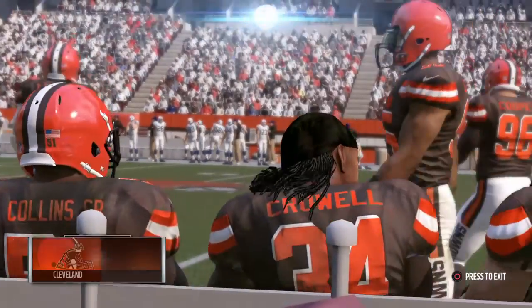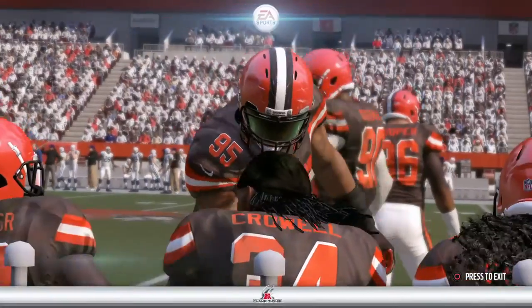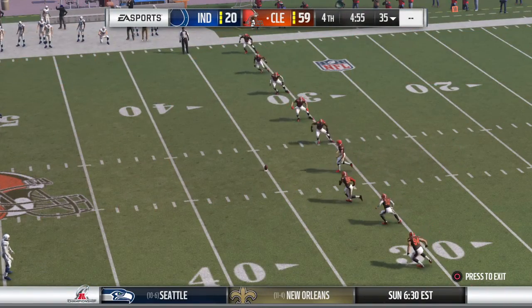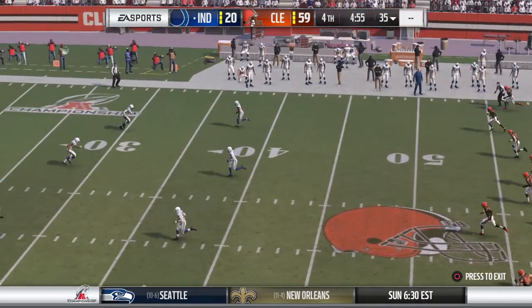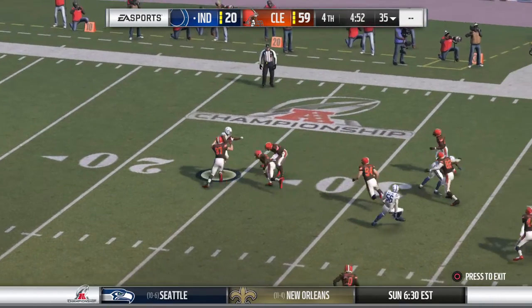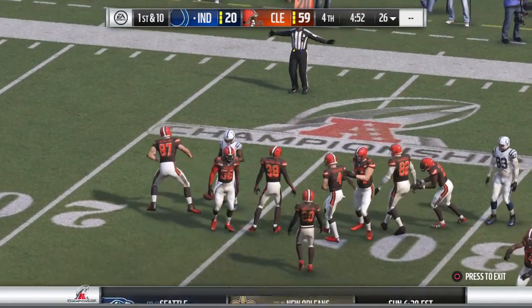So that drive spanned 5 plays, and it's capped off by the Browns' touchdown. The Browns kicking team out there now as they'll send this one away. This one taken from the 7. And he'll get it up to about the 26-yard line, just across the 25.